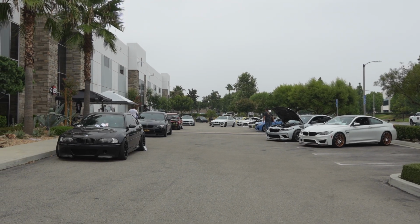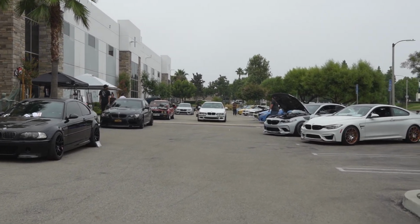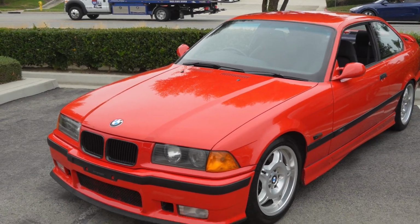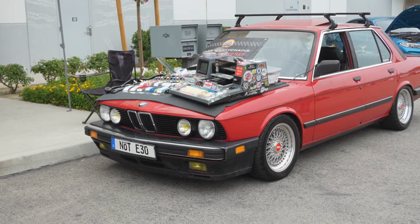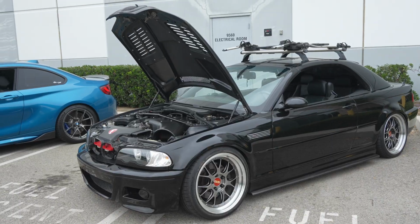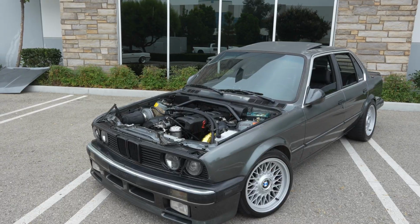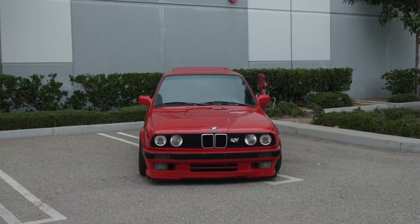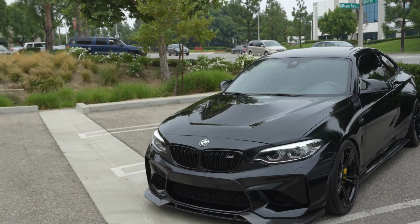All right, since there are so many of the same type of cars over here, let's kind of speed run through. So we have an E36, E46, M4, M2, E92, E30, E46, M2, E46, M2, E30 convertible, 1M, E36, E30, E36, E30, E36, G80 M3, F80 M3, M2, M2, Supra.